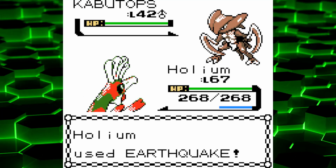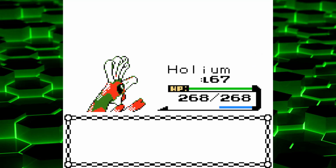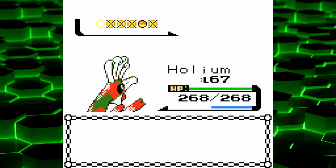Link to it, where Muscle Band, when it is held, the holder's physical attacks are increased in power by 10%. Now, mind you, this item, the Punching Glove, only works for punching moves, but because Urshifu learns a lot of punching moves, and especially since my move pool, Wicked Blow, Drain Punch, and Thunder Punch, they're all punching-based moves, it'll get the full benefit.